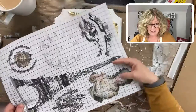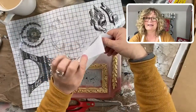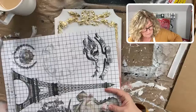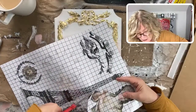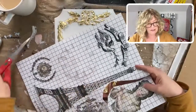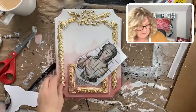So I'm going to take my transfer sheet, and I've got the plastic on the back. And I'm just going to cut this out, being careful not to ruin the beautiful Eiffel Tower next door. So I'm just going to cut her out, move this away.